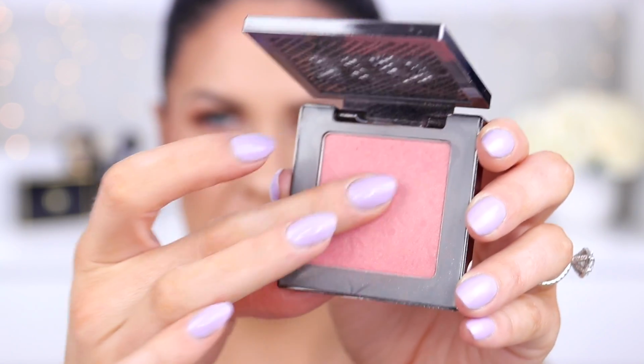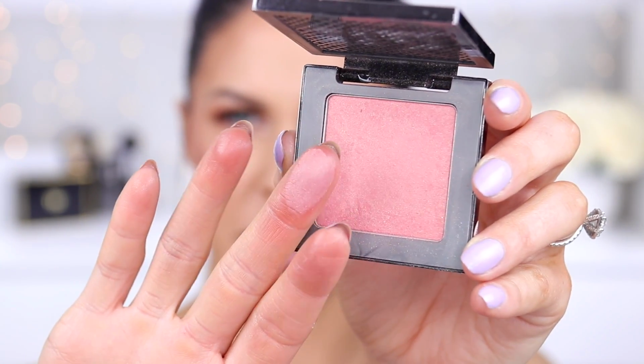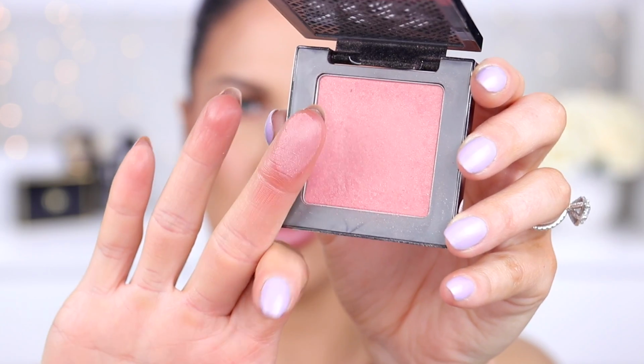All right, next up, the Urban Decay Afterglow Blush. This is in the shade Score. Interesting packaging on this one. It's got this cool mesh situation under here. It's got UD for Urban Decay on the front. Again, it looks shimmery in the pan, but it's not shimmery at all on the cheeks. This one is a really pretty pinky, like a cross between a pink and a coral. It's beautiful, and it just looks so flattering on the skin again.